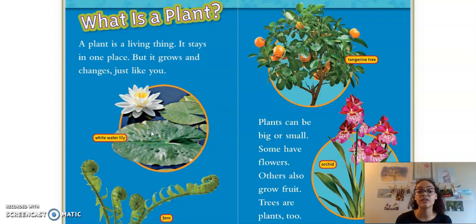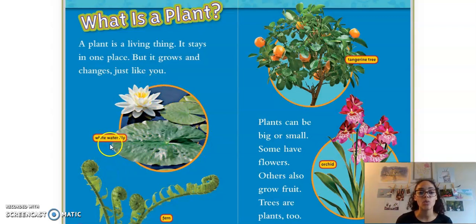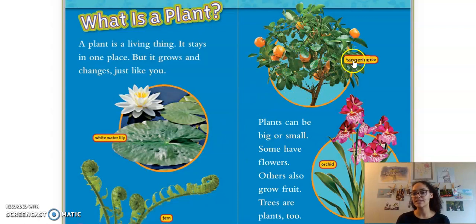So I'm going to go through and read those labels. So this first plant is a white water lily. Down here on the bottom, this green plant is a fern. Up at the top, this is a fruit tree. It's a tangerine tree. Tangerines are delicious. And then down here in the bottom, this beautiful pink and purple flower is an orchid.